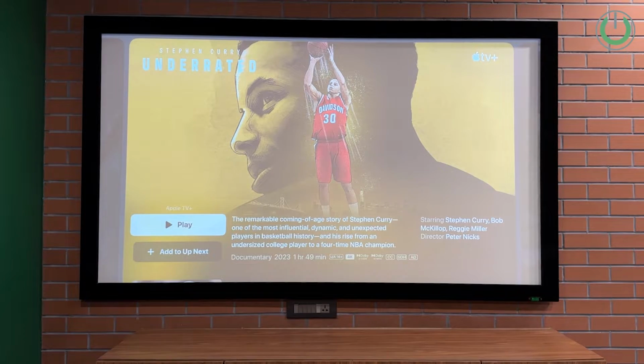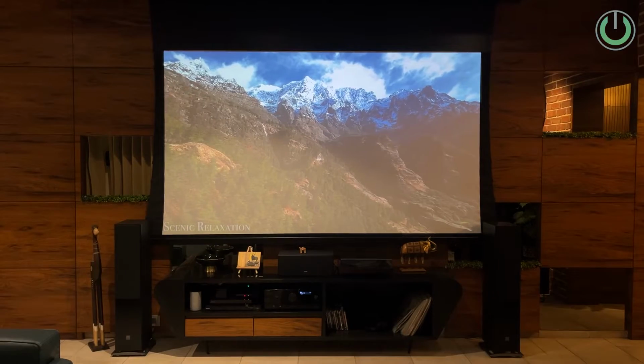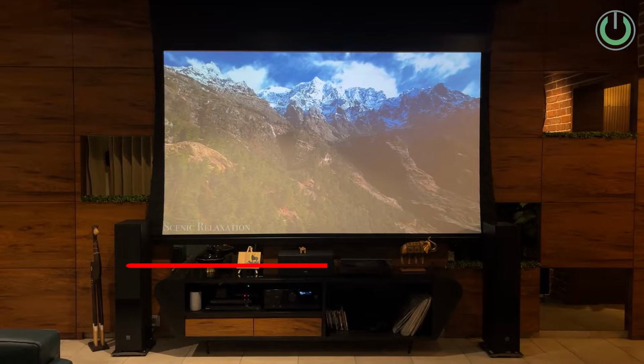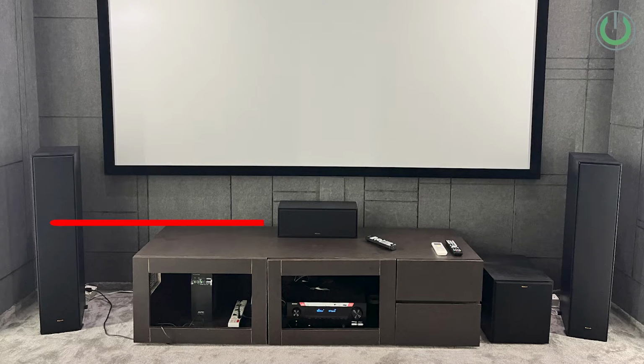In case you are going for an acoustic transparent screen, then you might as well put it behind the screen, but in the center of the screen again. Now, while matching the placement of the center speaker with your front left and right, also ensure to keep the three speakers at a uniform level. Now, this is important so that there is not too much variation of sound, specifically when your car is moving on the screen from the left to the right.